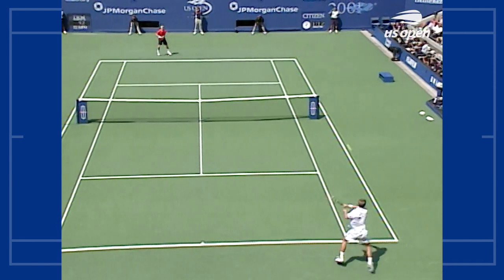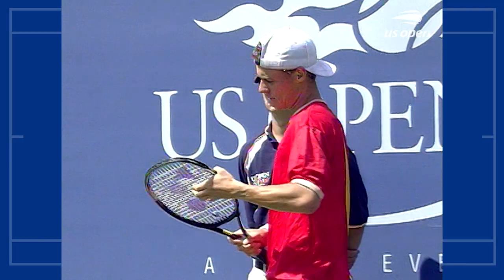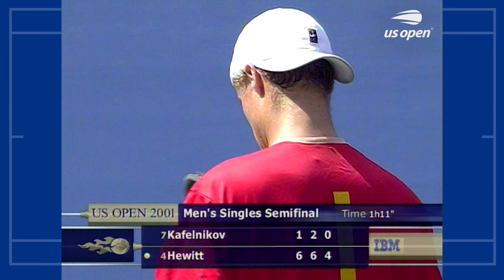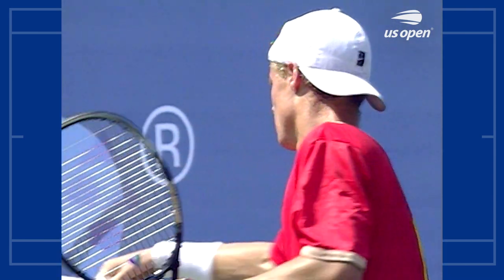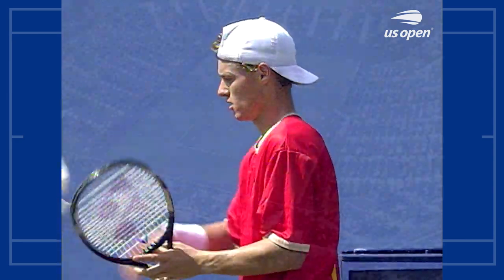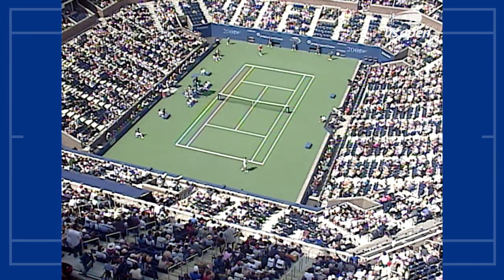So triple break point now, a double break point, and there it is. Kafelnikov broke it again. Hewitt leads 7 times in the match. This is most amazing. 4 love, Hewitt. Another unforced error, his 34th of the match. And Lleyton Hewitt now 2 games away from reaching a Grand Slam final.